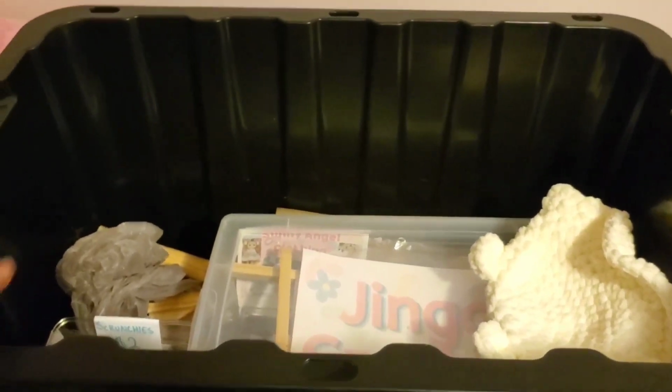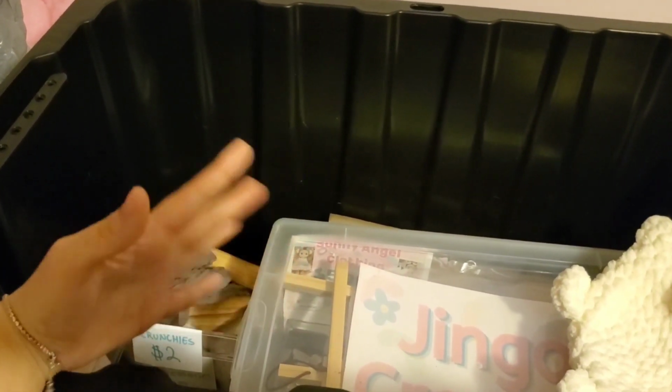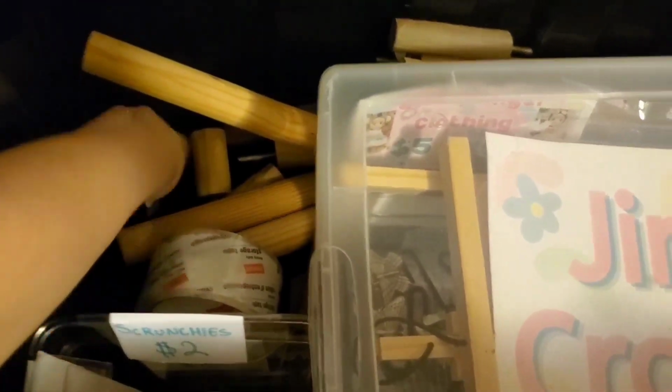Also, I should say, when I have markets, if I ever have garbage, usually paper and stuff, nothing sticky or food, I'll usually just throw it in here and deal with it in the future. So there's some random junk in here, like lots of bags or sticky roll paper or little wrappers and stuff.